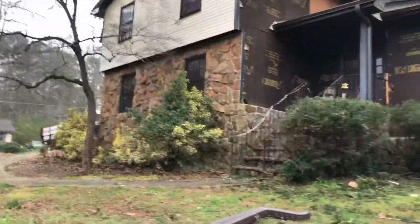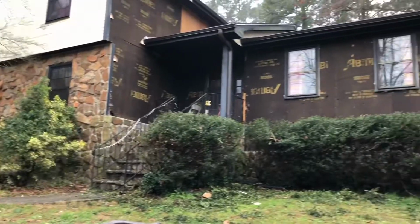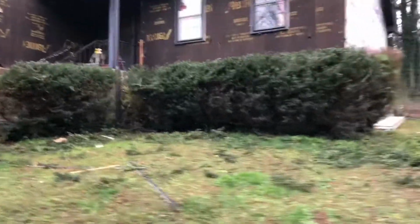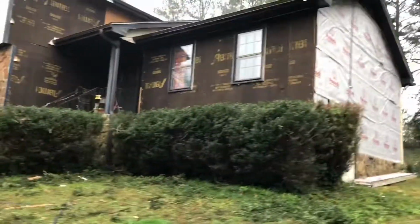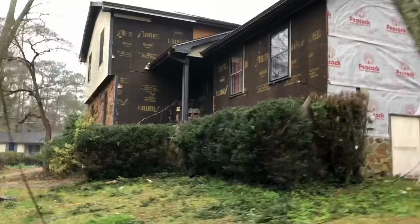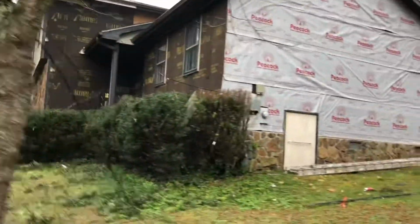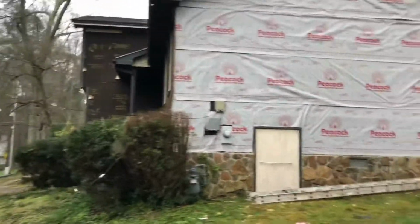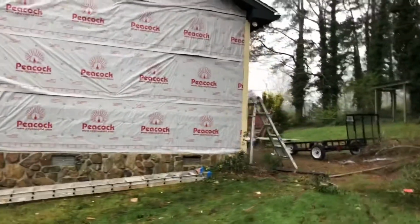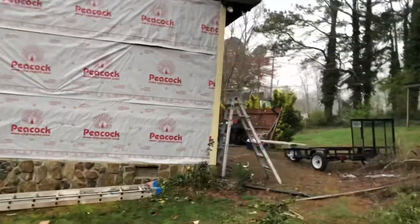Today is the beginning of day 5. It's Saturday. Yesterday was day 4. They finished most of it on the back side. Still working on the side here in the front. And of course, I still don't have any internet access with the cable box being messed with over there.